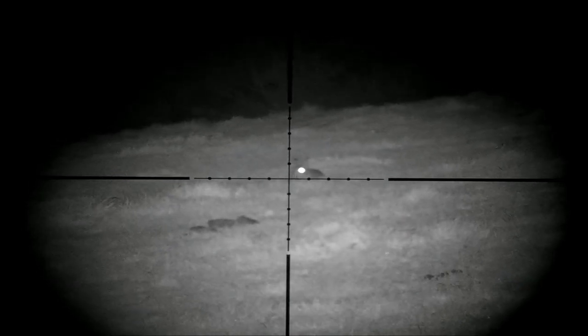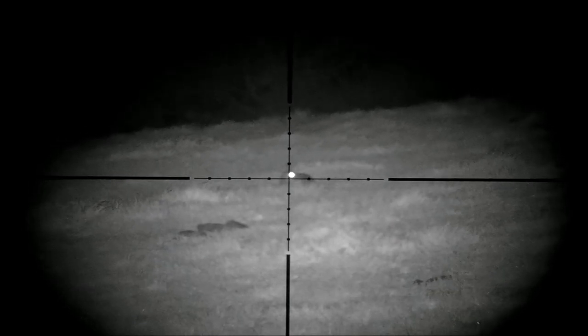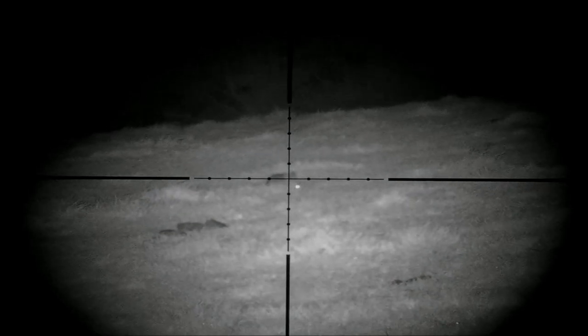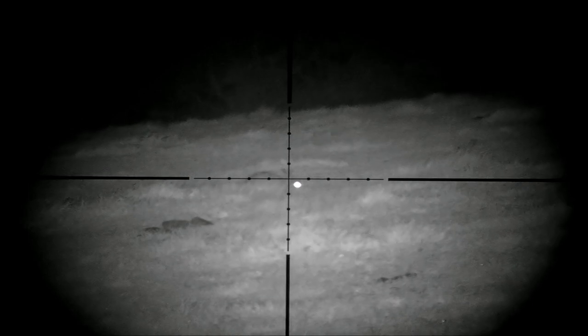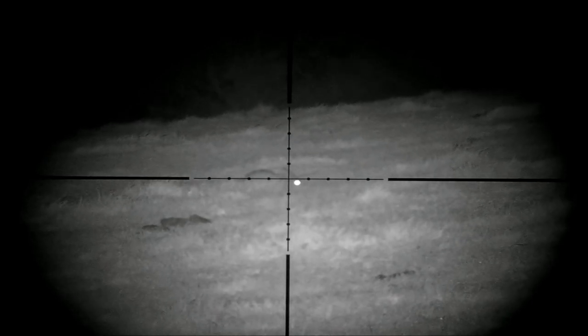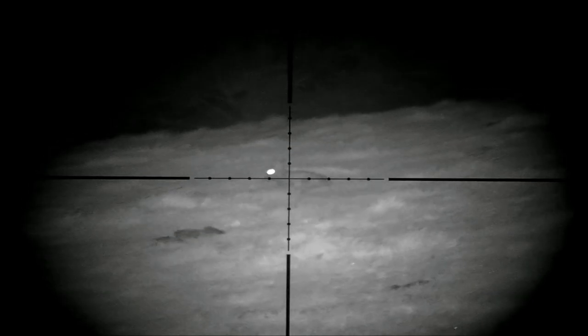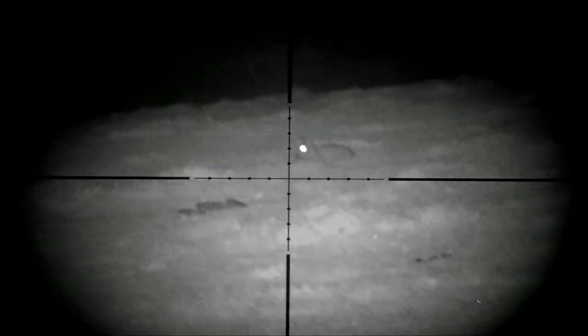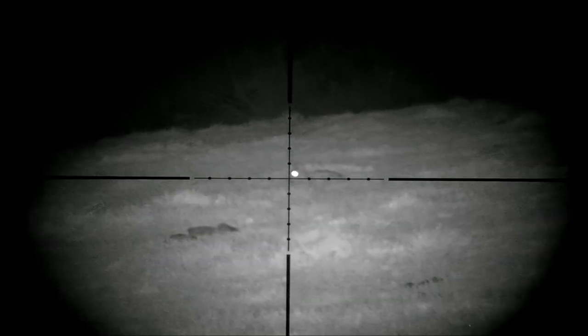Okay, good, it's come back towards me at 41 yards. Now I just need it to stay still. Not sure why I missed there, but fortunately the rabbit didn't balk, so a second chance.